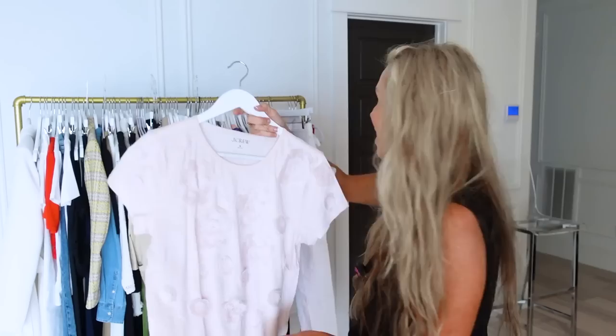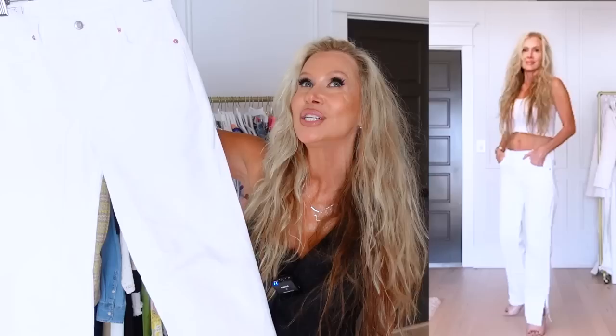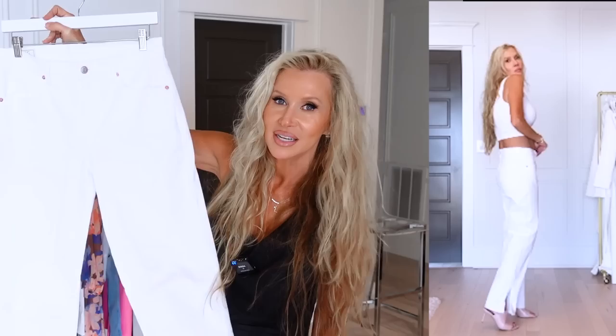I picked up the 90s jeans from Gap that I love so much. These are like the coolest jeans ever, and I had to order the white ones. So I got these. I get the size 4/27, and they're a loose fit, but that's the way I like them. That's the way they're supposed to be.